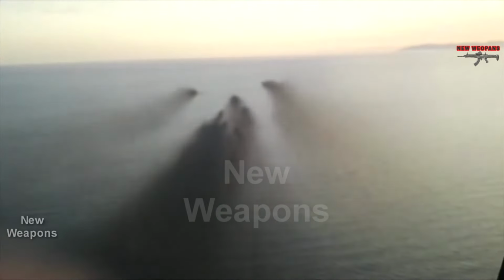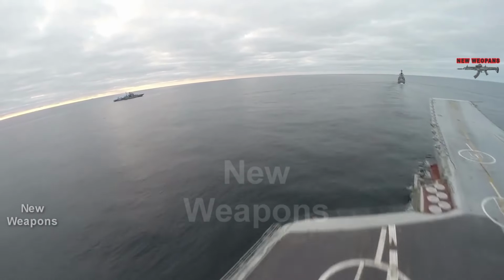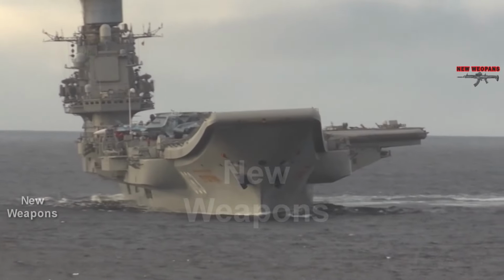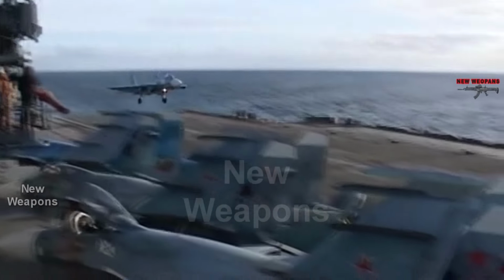North Atlantic 2005. Naval aviation planes are performing routine flights. Fighter Su-33, tail number 82, comes in for landing on the aircraft carrier Admiral Kuznetsov. When landing aircraft, cables on the deck are lifted by 12 centimeters. There are 4 cables in total.